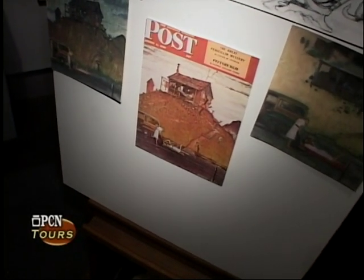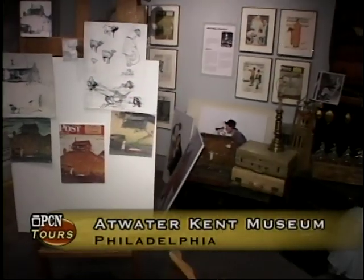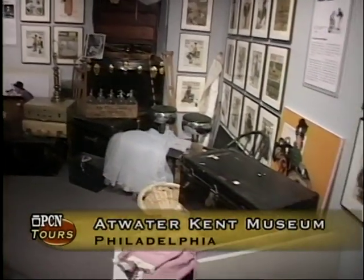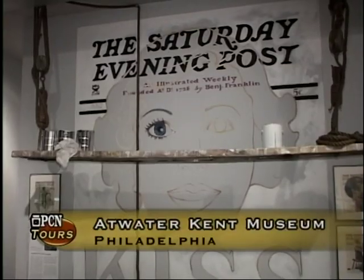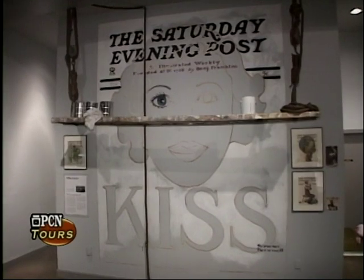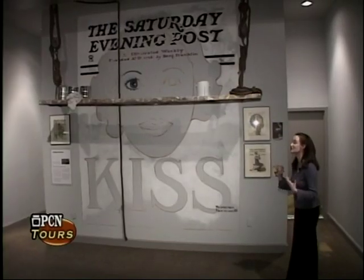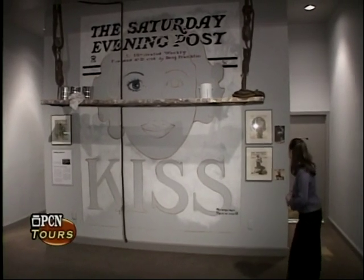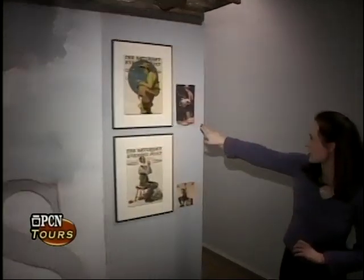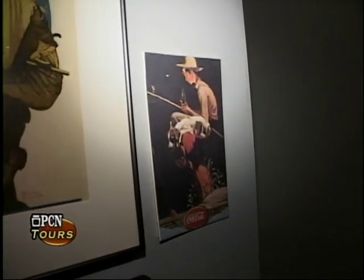Many of the props that he used were unfortunately lost in the 1943 fire in his Arlington, Vermont studio. Norman Rockwell was so popular that he was asked to do many illustrations, even before his career with the Saturday Evening Post, before they had television, or they needed some type of illustration to sell their idea. Here we have on this side an ad that he did for Coca-Cola. And we can see it was also represented in one of his post covers.